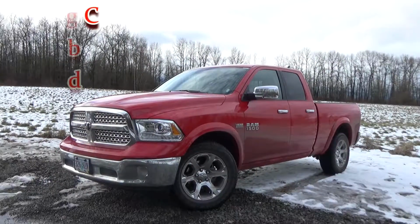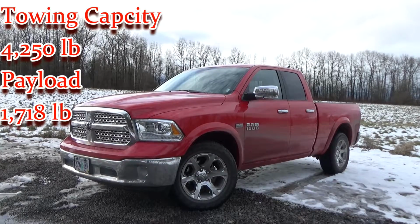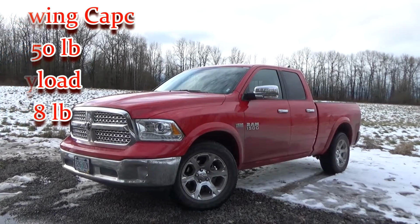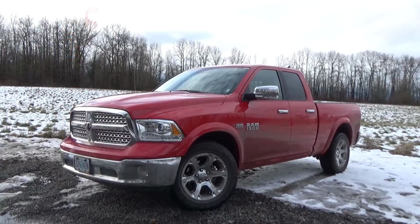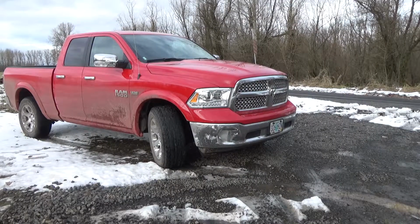You can't really talk about a truck unless you talk about the towing capacity and the payload. The Ram 1500 Quad Cab 5.7 liter V8 has a towing capacity of 4,200 pounds and a payload of... This Ram is a Laramie, so this is the top trim of the Ram 1500 Quad Cab. So this Ram comes with tons of standard equipment.